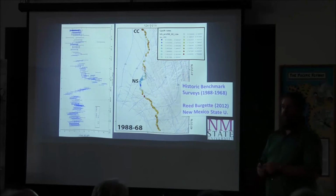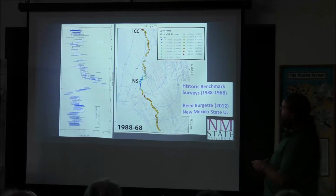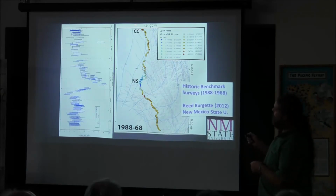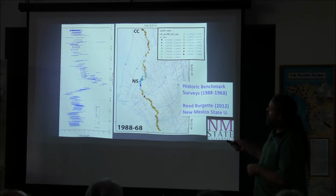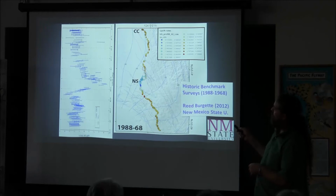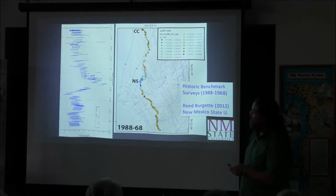Then we got our colleague to analyze benchmark elevation data from road surveys. And these dots represent differences in elevation between 1988 and 1968. And the blue colors are areas that are going down, and these warm colors are the areas that are going up. So you can see that the land level data also show that Humboldt Bay is going down.